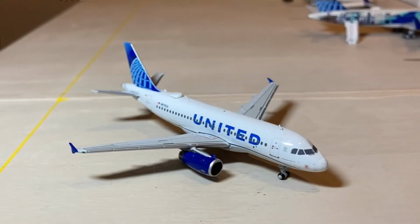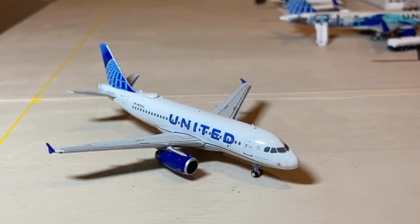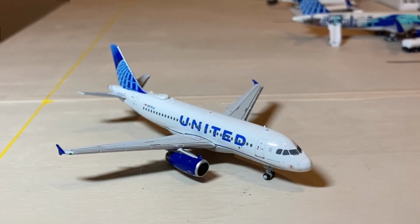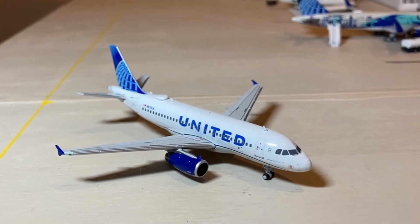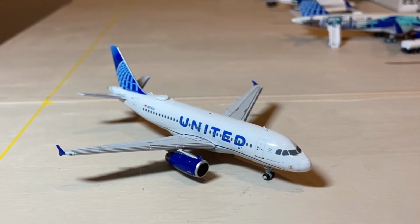And here, just taxiing to his gate, we have this United Airlines Airbus A319, which arrived in from Austin, Texas. We'll pull into his gate, and then we'll head out to, let's have him go out to Chicago.